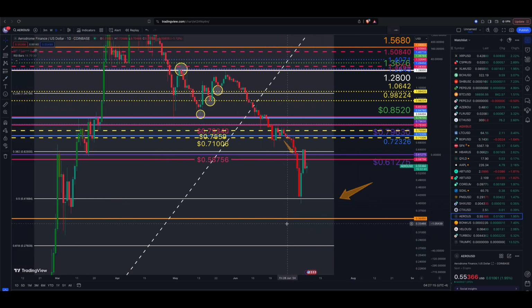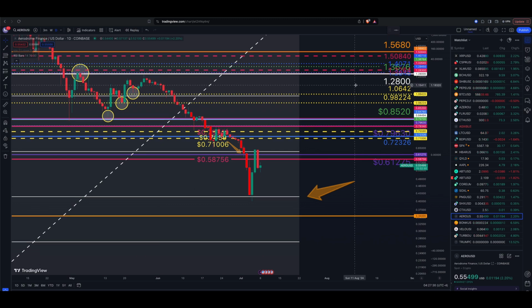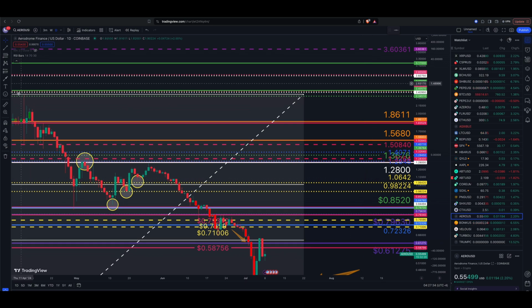35 cents USD. And then if we continue to sell off, we're going to look at the 0.618. That's down there at 27 cents for Aerodrome. We do have a new all-time high price target for Aerodrome that was spoken about, I believe, in the last video. That's way up here at $3.60. Keep in mind, current trading prices are $0.55.